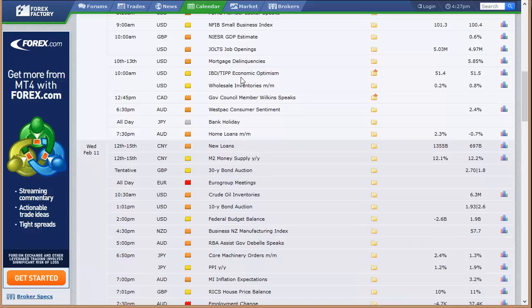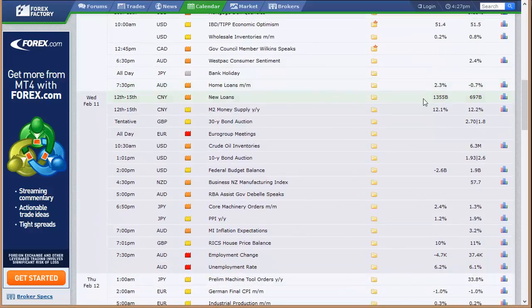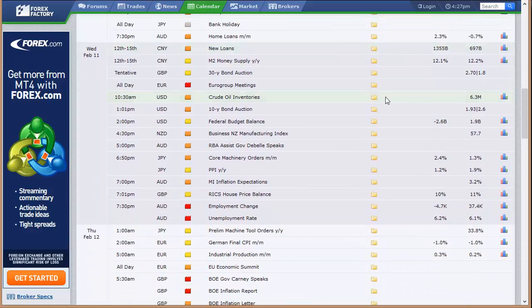A member of the Bank of Canada speaks. We've got the Westpac consumer sentiment number out of Australia at 6:30 p.m. Eastern Time. Japan goes on bank holiday for Wednesday in the middle of the week. Australia home loans, 7:30 p.m. Eastern Time, Tuesday night. We jump to Wednesday.